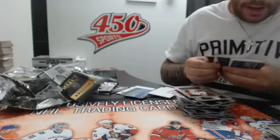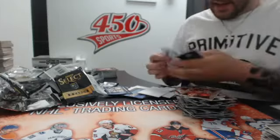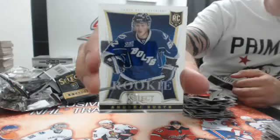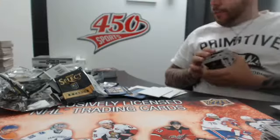And the last pack. A Freezers of Tukaresk. And a rookie of Andrzej Szuster. So that is all for Select.